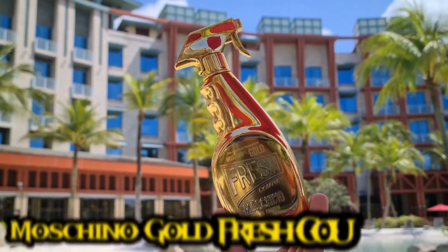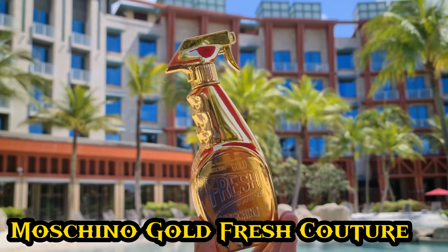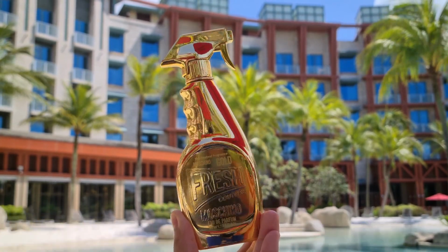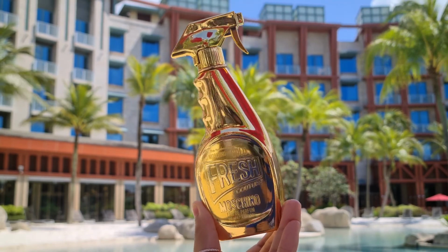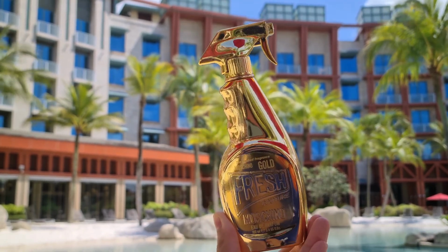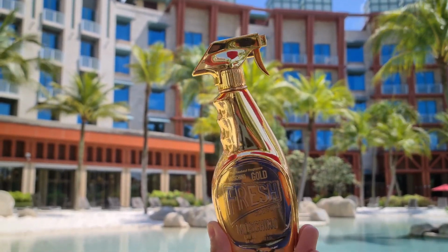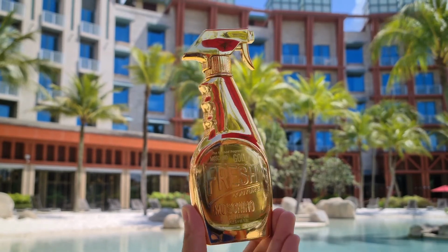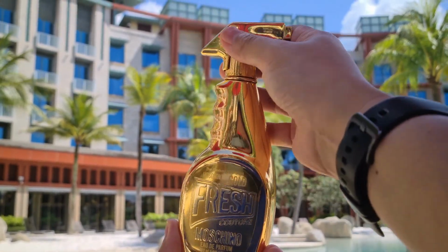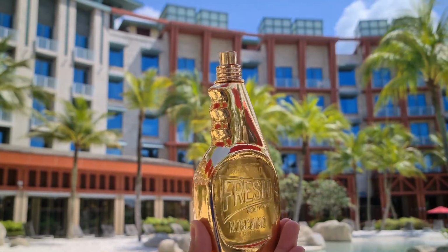First is Moschino Gold Fresh Couture, and this is an EDP. Well, the bottle for me is interesting. So some may find it ugly, but for me, it's creative, and this is also kind of a funny gift idea for a mom because most moms always have these cleaning sprays and the fact that it is gold, so it's like an award, and I just find it funny. So this is not a natural sprayer, just so you know. So you need to take this cap off before you can actually spray the perfume.